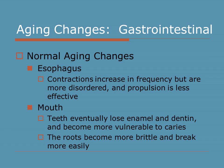Physiological changes in the gastrointestinal system include a decreased need for calories, along with a decreased appetite, thirst, and oral intake. We also see a decreased lean body mass. We see digestive disturbances and a decreased stomach emptying time. There is a decreased absorption of carbohydrates, proteins, fats, and vitamins, with an increased tendency toward constipation and susceptibility to dehydration. We also see tooth loss and difficulty with chewing and swallowing food.